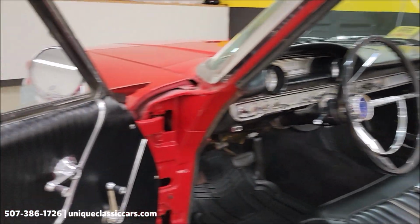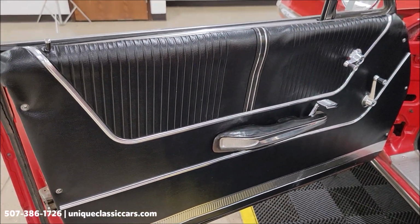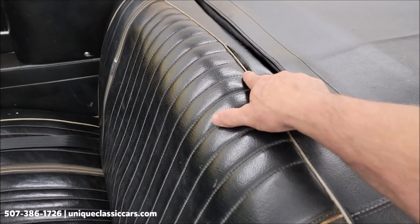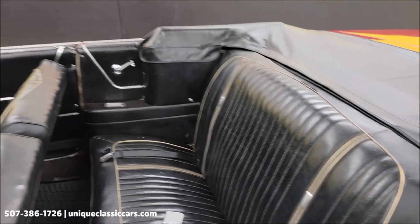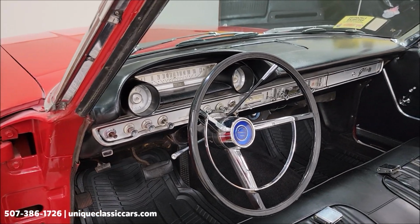Take a look at the seating area. Door panel looks good. On the rear, I did notice putting on the convertible top boot, a little bit of a seam letting a little bit loose there. Again, nothing major, nothing that's going to stop you from having fun driving this car.